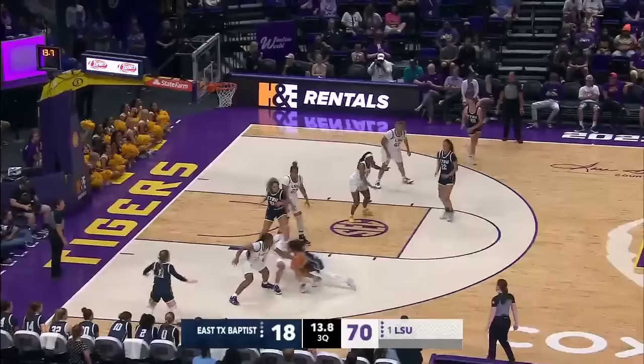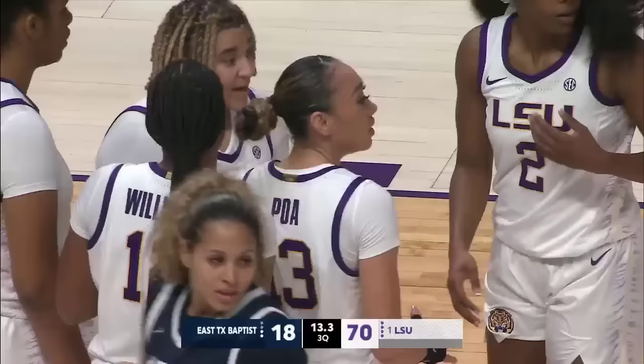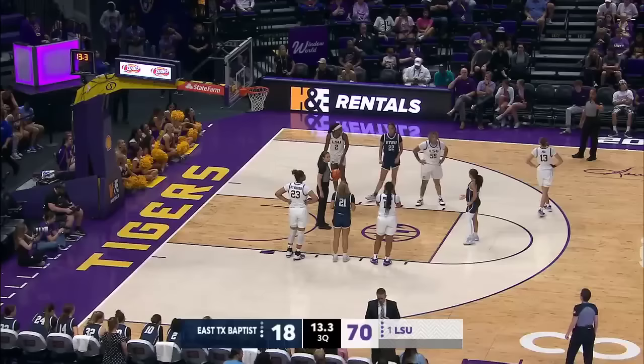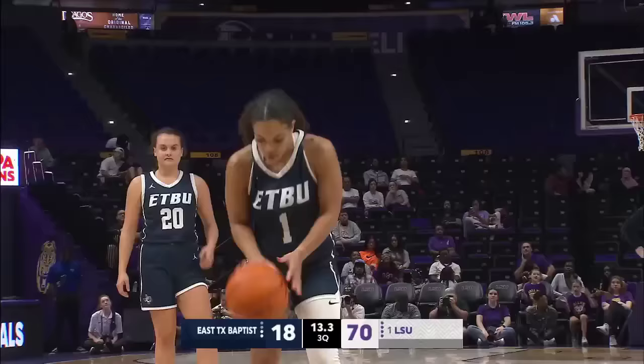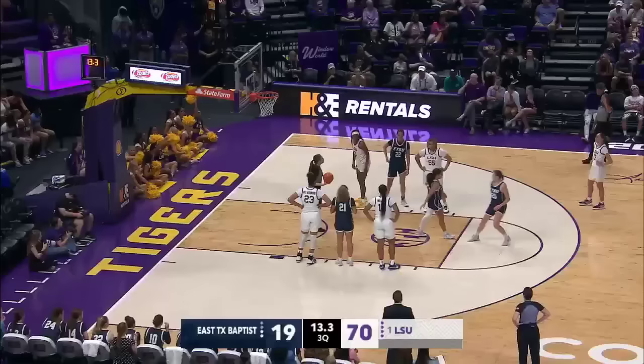No. Poa might have taken another charge, or do they get her for the foul? They called the foul, but I thought she did a really good job of moving her feet and just being active. Well, and the key, as I said, the feet were still moving when she tried to take the charge. So a few too many LSU fouls here in this quarter. They have now committed 7, and this will be the third trip to the line in the bonus. And it'll be Michaela James, the senior, to shoot 2 with 13 seconds to go. Free throw good. And it's 70-19. Hall has 5 points to lead them.